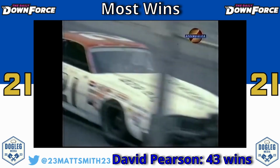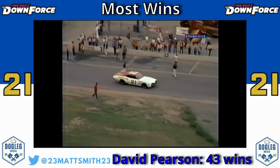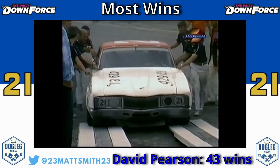If the David Pearson 21 machine was at the track, there was a statistical 34% chance that he would win, which is absolutely mind-boggling. He would be named to NASCAR's 50 Greatest Drivers list and would be inducted into the NASCAR Hall of Fame in 2011.